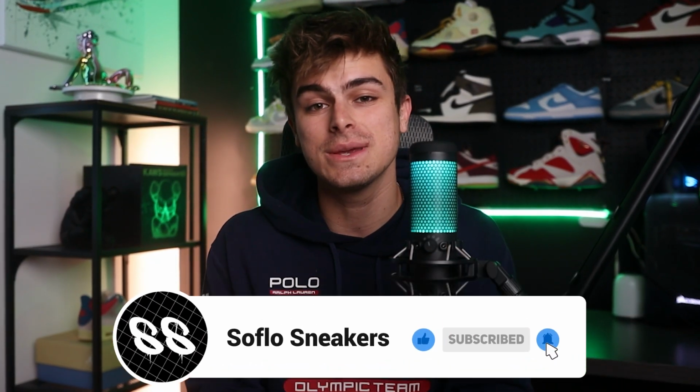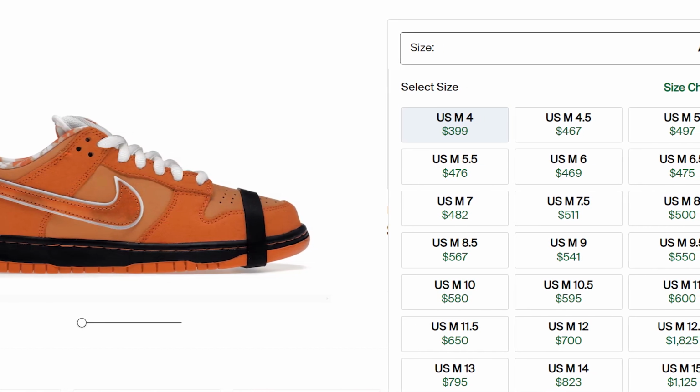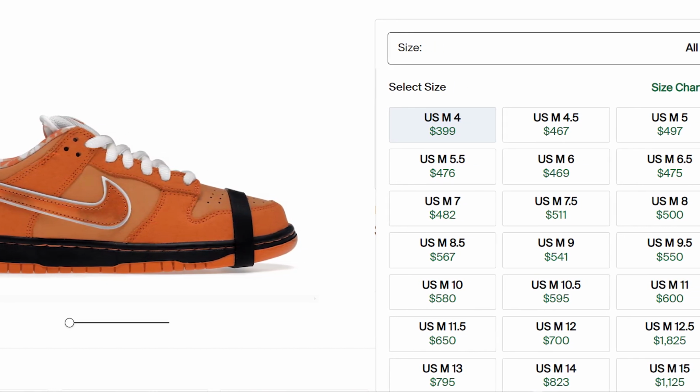The retail on these orange lobsters is $130, and if we take a look at current resale, we can see that prices are sitting anywhere from the $450 to about $800 range. This is $130 retail, and it looks like it's loaded up for $120 on the SNKRS app. This is going to be for the non-special box edition of this sneaker.